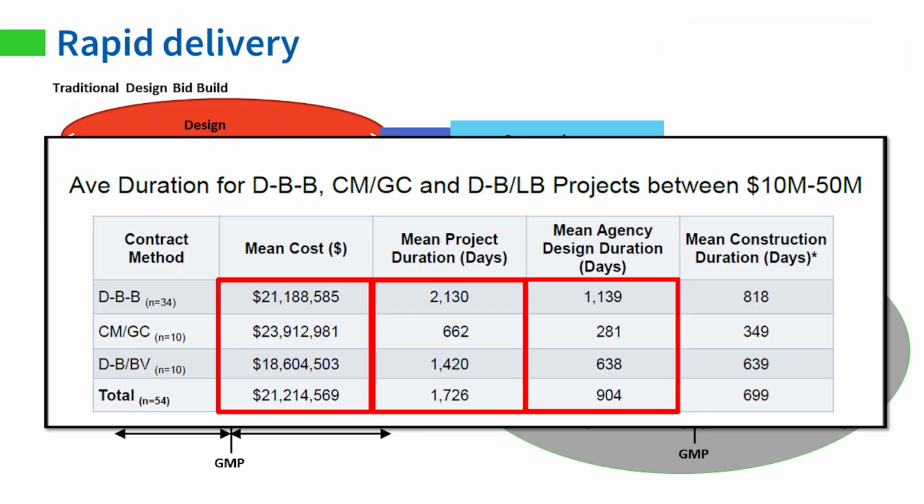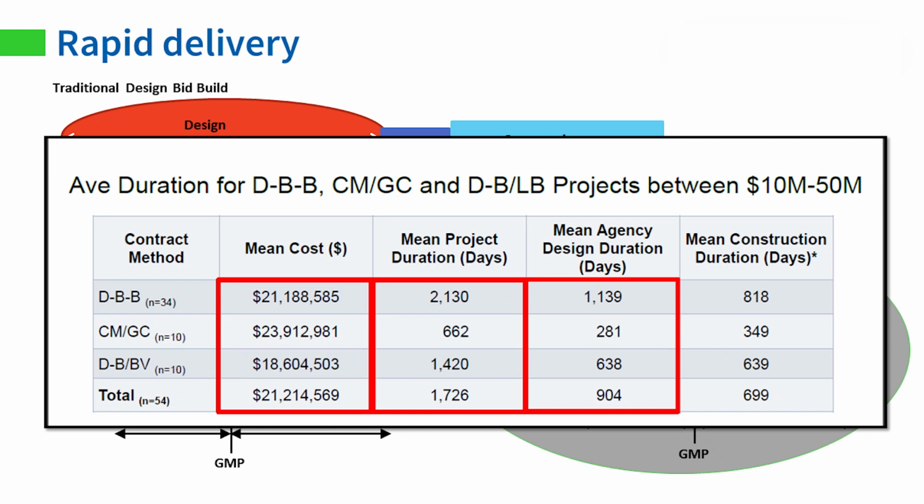So with this, I'm not going to spend a lot of time on this chart because what's really revealing is this data here, which again is from University of Colorado Boulder, that shows for a typical project, their project size for DBB was 34 projects, CMGC 10 projects, design build best value 10 projects. And what they found from that sampling was the mean project duration for CMGC is 662 days versus 2130 for design bid build and 1420 for design build best value. That's total project duration. When you look at one of the other columns there, you see 281 days for design and 349 days for construction. So again, this is based on solid research that they did, and so it made it really nice to be able to show actual data instead of saying kind of intuitively we know this, but now we actually have the data. So this proved to be true on this project.